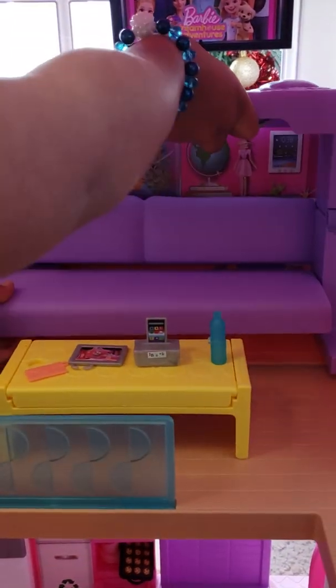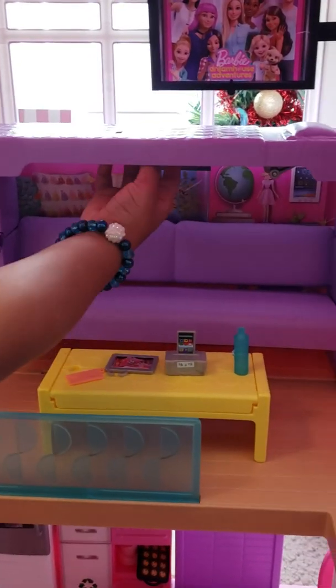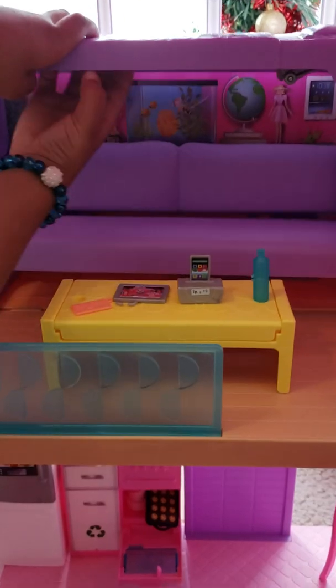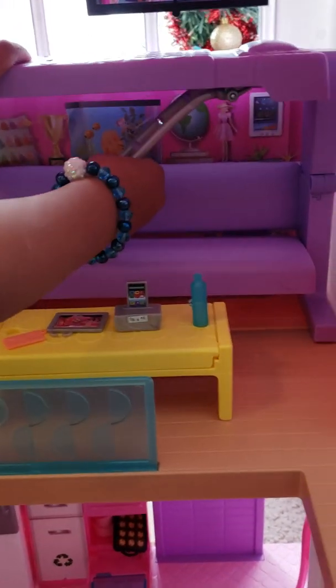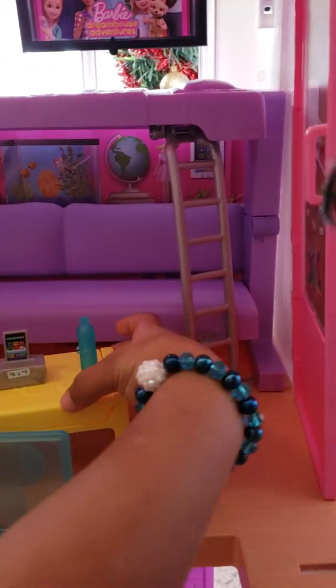Oh my gosh. What is the correct term for this? A futon or, well, it's. Oh my God. Look at this. It has a ladder. Look at this.